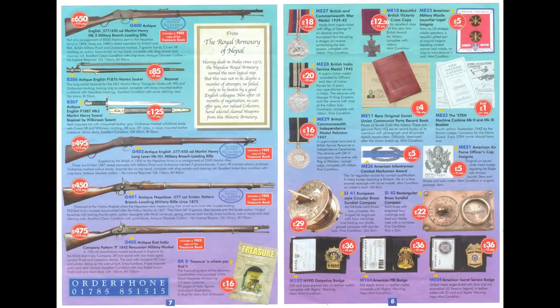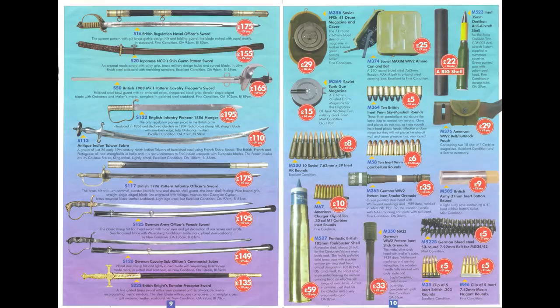And this is some of the... I don't know if any of these are real or... No, I think if they're copies, it says copy. Like the Victoria Cross there is a copy. Yeah, nice medals there though. European style circular brass sundial compass. And then down the bottom there are some police badges for different countries. Quite interesting stuff. And then on page 9 are some swords.